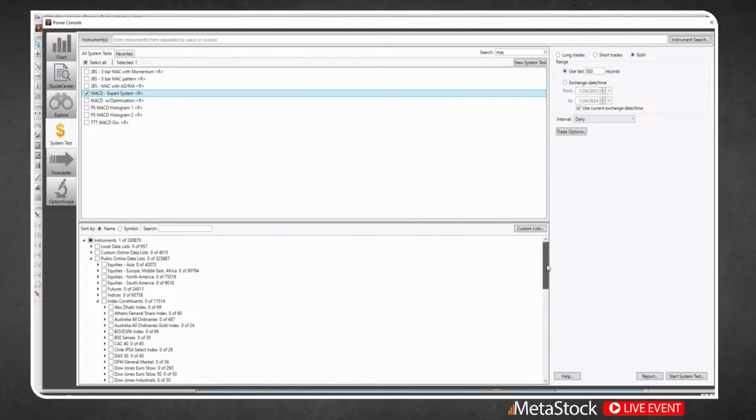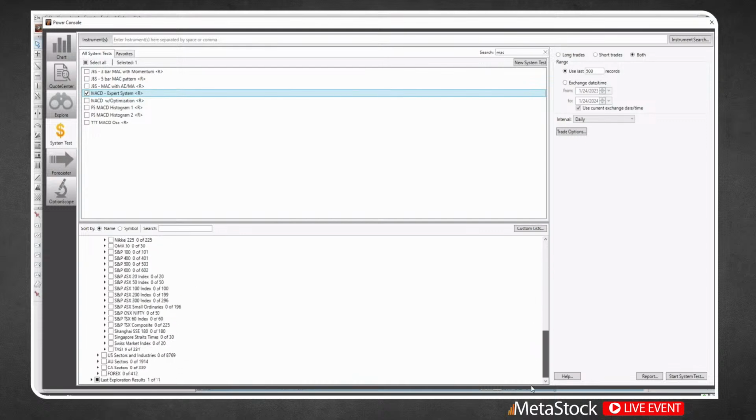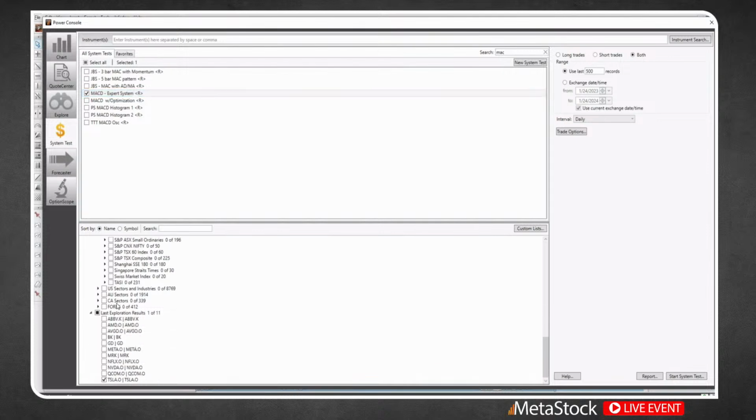And then one thing that's neat is when you run a scan, as you know, you have all this data in front of you. But there's actually a list for last exploration results. So we can go through that and see these were all the securities on that exploration we just did, and we can backtest all of them. Or we can backtest just whichever ones had the buy signals. But in this case, let's just backtest all of them.